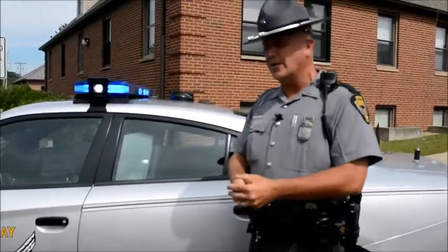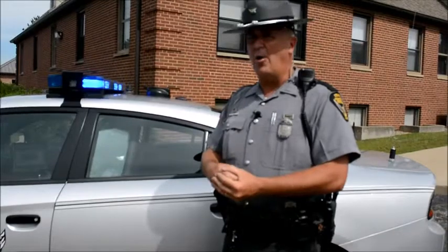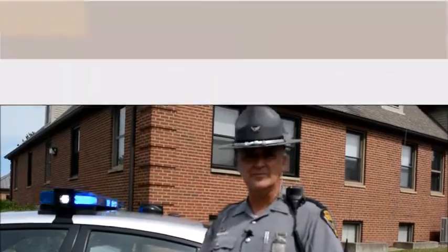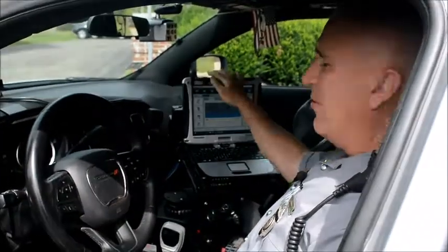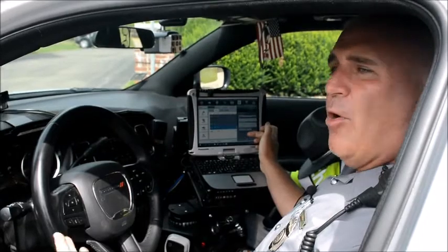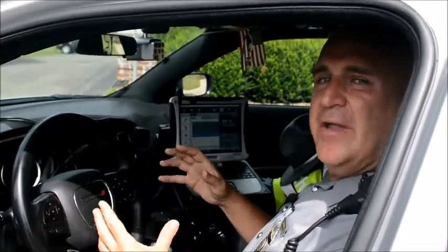And in a second, we're going to show you a few of the things in the patrol car that make this my office. Everything that we do, we can pretty much do in our patrol cars. All our equipment's in the patrol cars. Pretty much everything I do, I can do with this car right here. This is a state trooper's office. In the office, we have our computer. There's everything that we have. We can do our reports. We can do everything that comes up in our job on a daily basis.